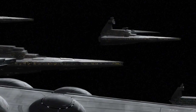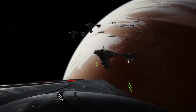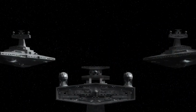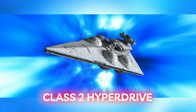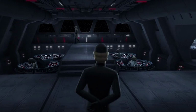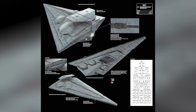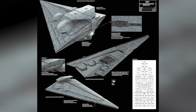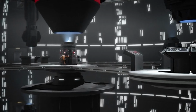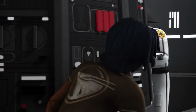Weapons are defensive. Heavy turbo lasers, ion cannons, and point defense lasers. Escort ships handle combat. Shields are reinforced around the gravity wells. Lose them, and the mission fails. With a Class 2 hyperdrive and backup, it redeploys reliably. Lower crew and slower ops mean it can run autonomously for 2 years. Cargo space flexes for research gear, inspection teams, or prisoners. Maintenance is focused. Gravity wells need calibration, but everything else uses standard Imperial tech.